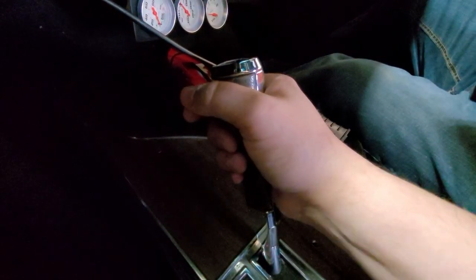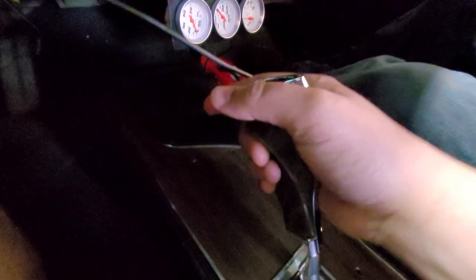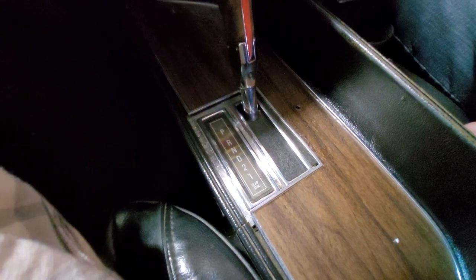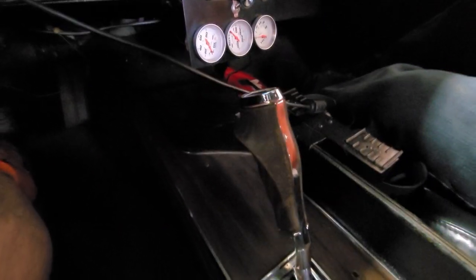No. It's like a pistol grip automatic shifter. It's aftermarket. Oh, I love it, though. That is the most comfortable possible shifter you could ever have. Yeah. See, now, my car back in the day, being a 4-speed, had one of those from the factory. Oh, yours was a standard? Yeah. So awesome. It had one of those right from the factory.